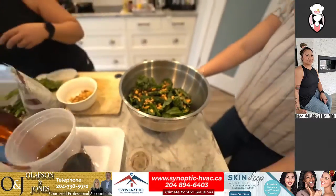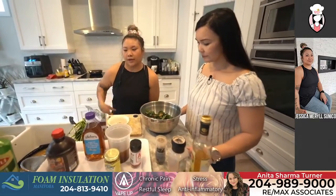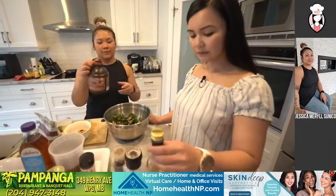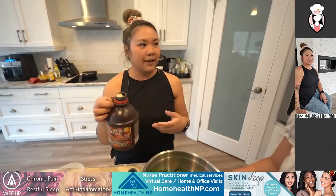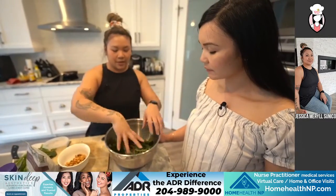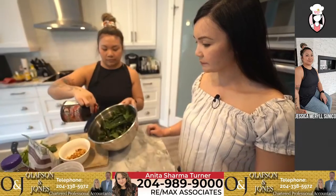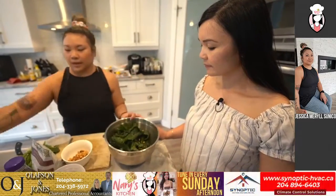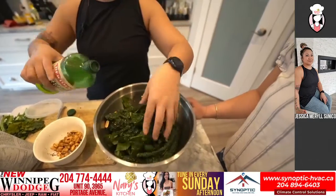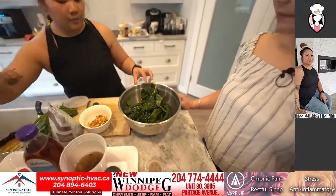So next, we're just going to do the vinegar and oil. We're using apple cider vinegar here. Last time we used the white balsamic, but apple cider vinegar has more of a sweetness to it. I'm just going to eyeball it and toss it in. Because it's such a heavier leaf, I'm probably going to have to add a little bit more. And then we're going to add oil, again a little bit more because it's such a heavier leaf.